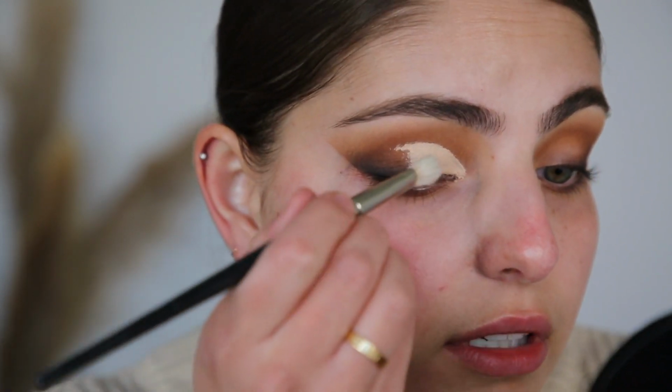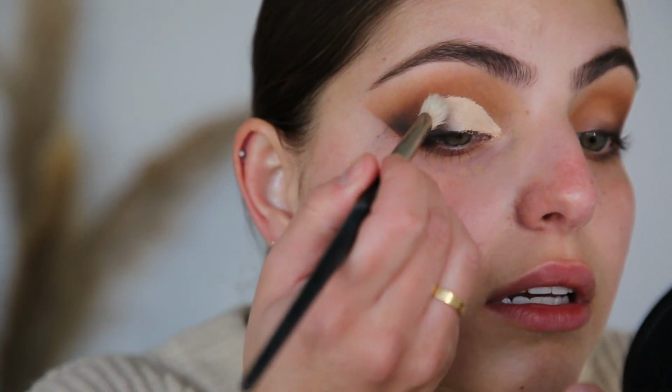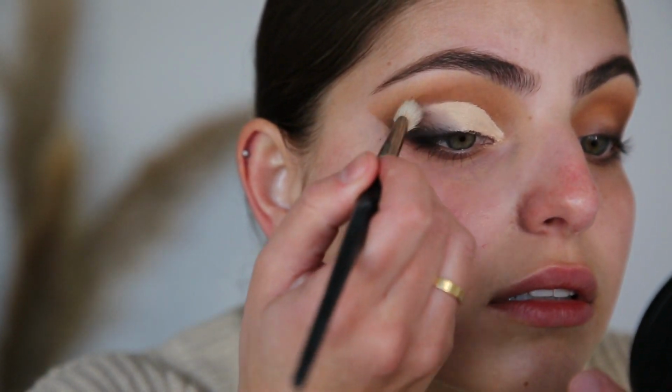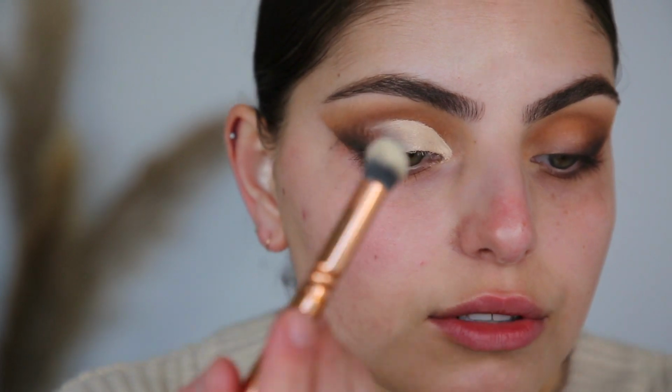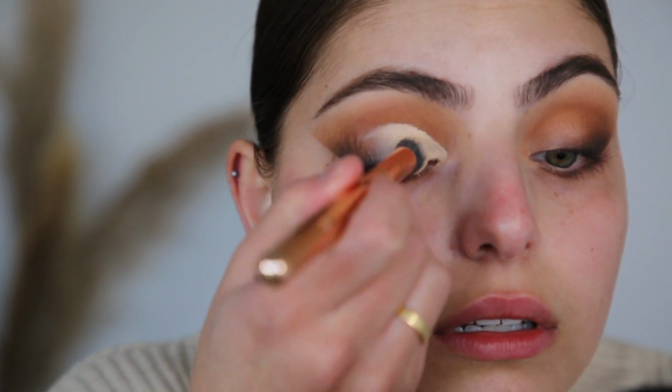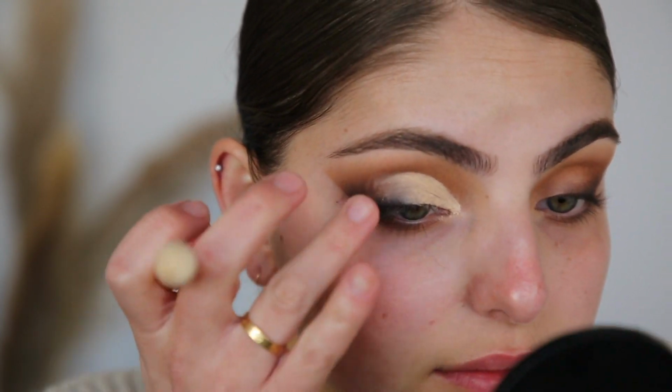Ooh, not too bad. I don't think I've done a cut crease since like last year. What I'm gonna do is before I set that concealer, I'm just gonna blend out the edges so they're not too harsh. So now I'm just gonna set that with some powder. I'm just gonna use my Mercier and just dab it on with that dome brush that I used before. Okay, so that's it. But someone explain to me why my eyelid just got hella wrinkly.